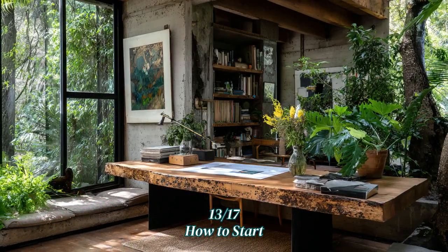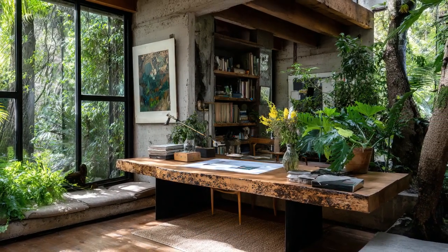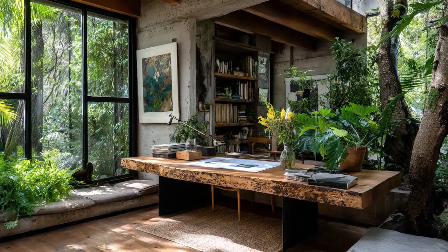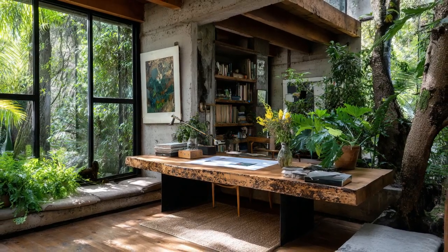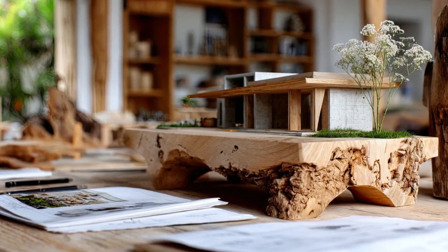If you're interested in building or renovating a brutalist-style home, start by working with a designer familiar with the style. Look for someone who understands minimalism and concrete as a material.